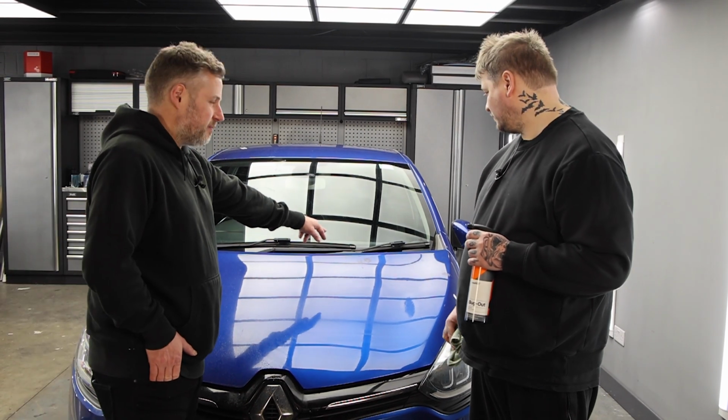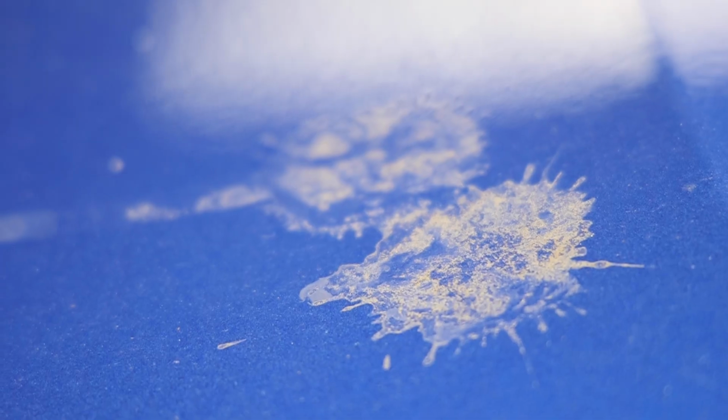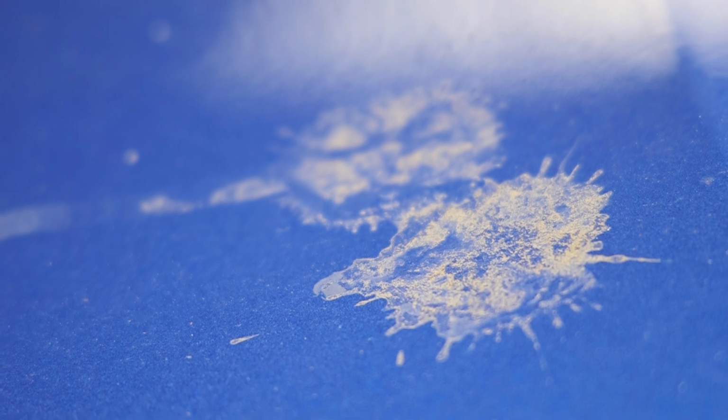But this is a daily car as well. Shall we give it a go on the dried up bird droppings? Yes, I think that's going to be tougher to shift. This has been left far too long, hasn't it? Because it will etch the paint if it's left. It will, and it may have got there already, but you still need to deal with it.